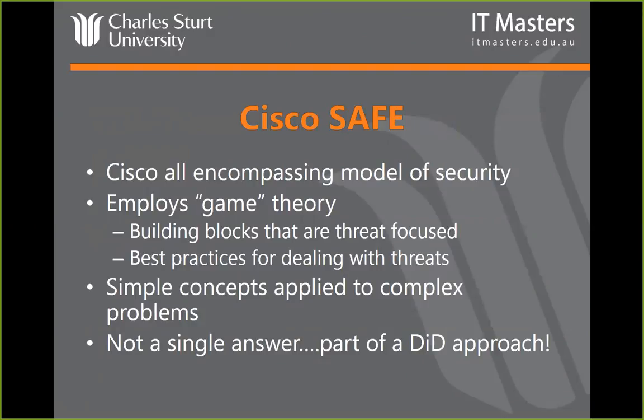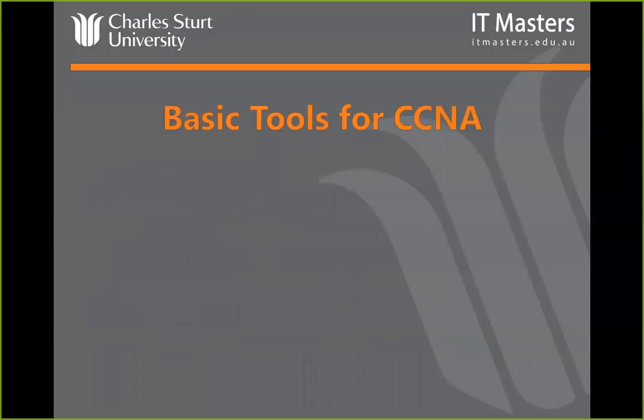But it's not a single answer. Cisco Safe is not a single answer. They don't pretend that it is. It's certainly not. It is part of a defense in-depth approach. But it's something that you need to be aware of. You need to be aware of these ideas in order to be able to go into the CCNA exam fully prepared for the security viewpoint. Even though it's not a security specific exam, obviously there's security CCNA for that in terms of the syntax and the feature sets and the different devices. But there's still that, from a security viewpoint in the CCNA route switch, there is still that consideration of security that you need to have.